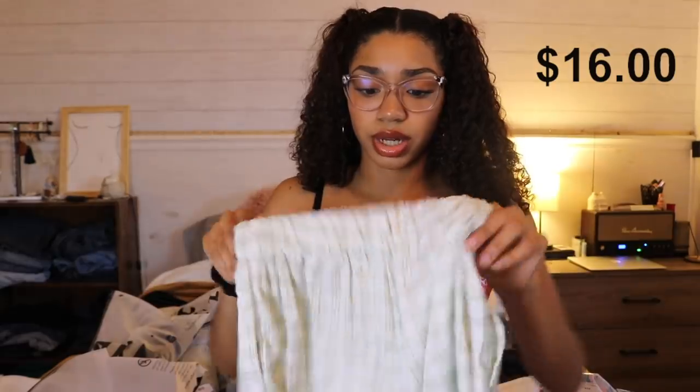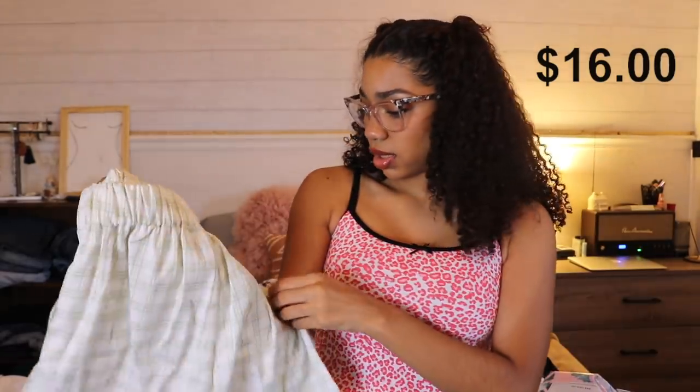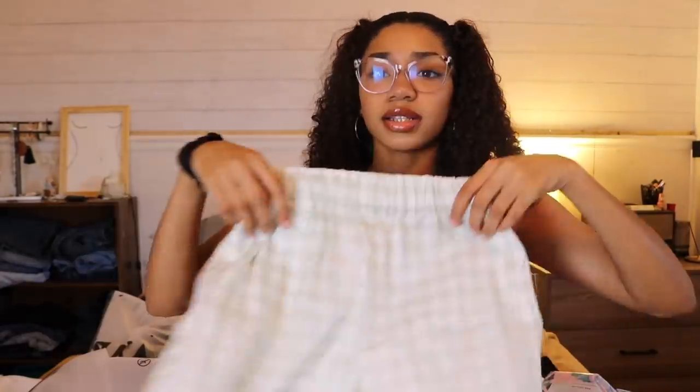I got this to pair with these shorts. Should I try both of them on right now? Why not? So yeah, I thought this would look really cute with these little plaid shorts that I also got in a size small. Do they have pockets? Oh my god, they have pockets. Aw, that's so cute. Okay, so this is the top, and I think it looks so good.